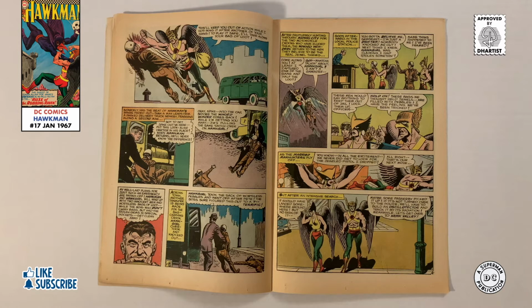Unable to catch the others, Hawkman and Hawkgirl bring the two men before the judge, only to release them when they realize the switch. Later, while searching for the relic that the thieves made off with, Hawkman decides to build an oscillator to help track them down, since the relic had been irradiated.